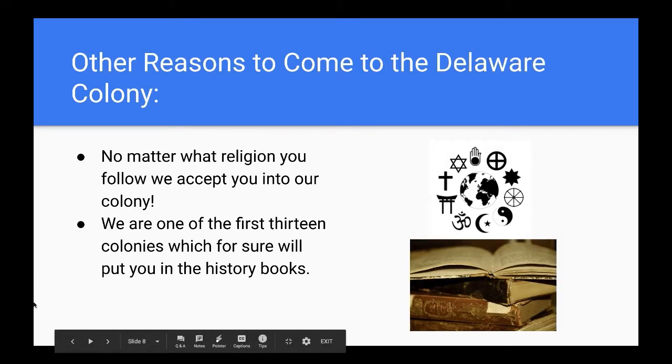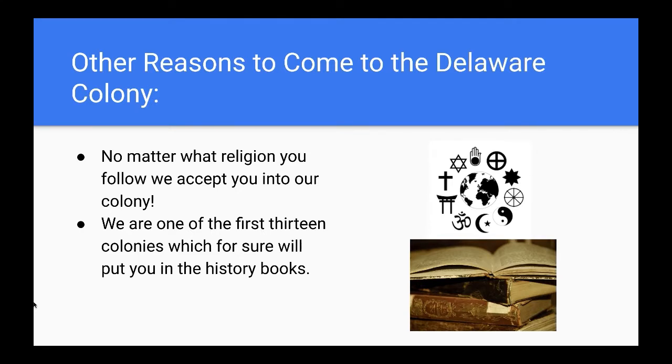Other reasons to come to Delaware's colony: no matter what religion you follow, we accept you into the colony. This is another great reason to come. You can follow whatever religion suits you. You can come to our colony and thrive there. We are one of the first 13 colonies, which for sure will put you in the history books.